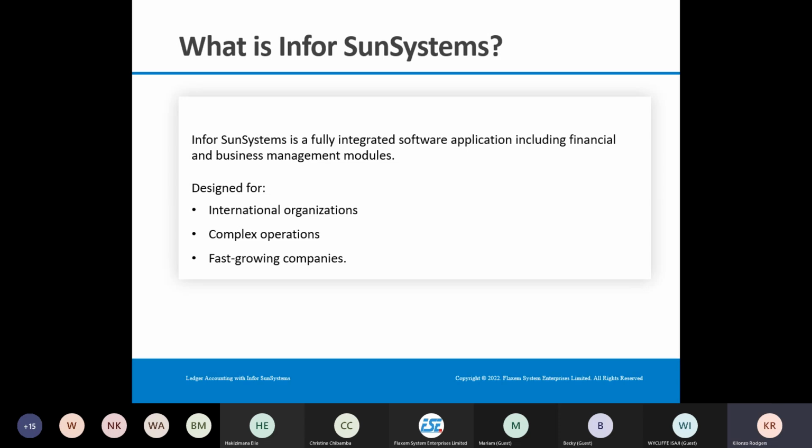I am Rogers Kilonzo, a consultant with Flagsys Enterprises. I'll be taking you through the demo and presentation of ledger accounting with Infor SunSystems.